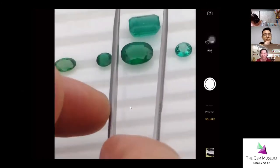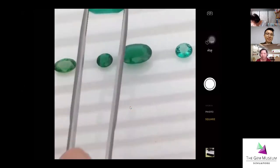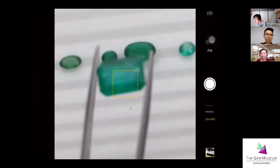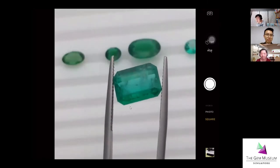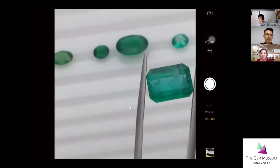And last but not least, this emerald. Wow, this one is a 5.24 carat Colombian emerald. See that? Very distinct, don't you think, my friends? The color is Colombian color. Very distinct.